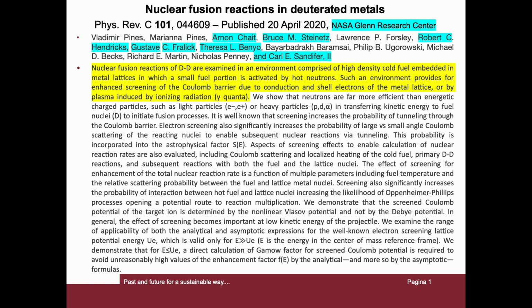I highlighted the main aspect of the research idea, that is, the possibility of activating fusion in condensed matter in those systems where the concentration of deuterons is extremely high and which have an electronic environment, due to the metal, particularly favorable to their shielding.